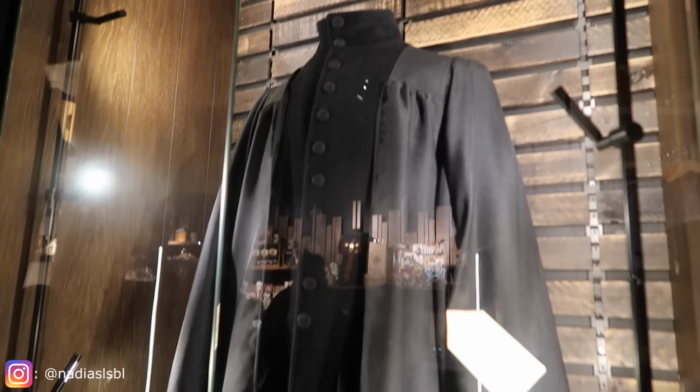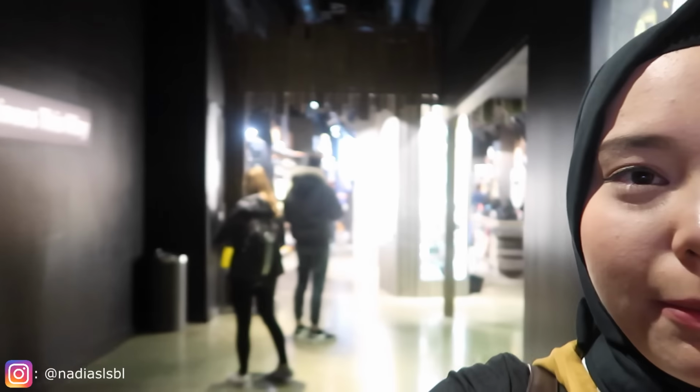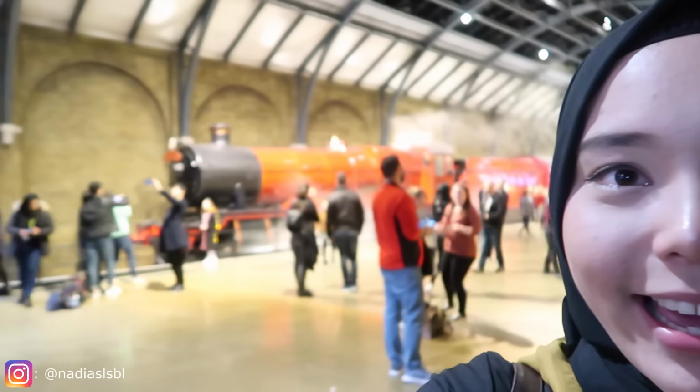£300. Hell no. So we just went to the Forbidden Forest shops, but we didn't find anything that we are interested in. So right now, oh my god, guys, is this what I'm seeing? It's the Hogwarts Express. It's the Hogwarts Express right in front of me.